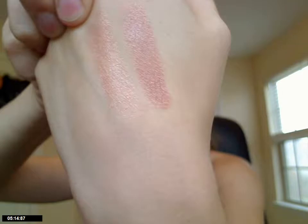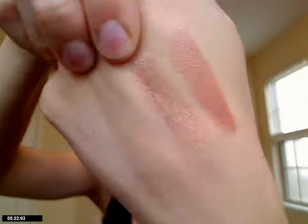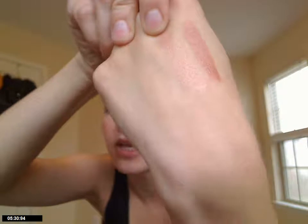So this one is not matte. This one does have some shimmer, or I guess I would describe it as a frost because the shimmer is so fine. So just a very pretty golden pink. Almost looks peachy because of that gold to it. So you can see it shine, and compared to the other one, which is dark and pigmented, it does make it look darker because it's so sheer compared to it.